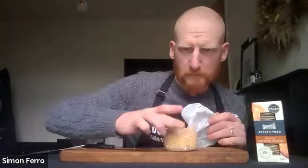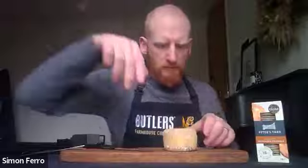Oh, interesting. A nice natural rind, different colours coming there. Bit of yellow, white, and blue. Doesn't smell like it's a washed cheese, but quite a dry rind, that one. Get rid of that. Yeah, that looks great. I think with a whole cheese, it's always good to have something that's intriguing and makes you want to investigate it.